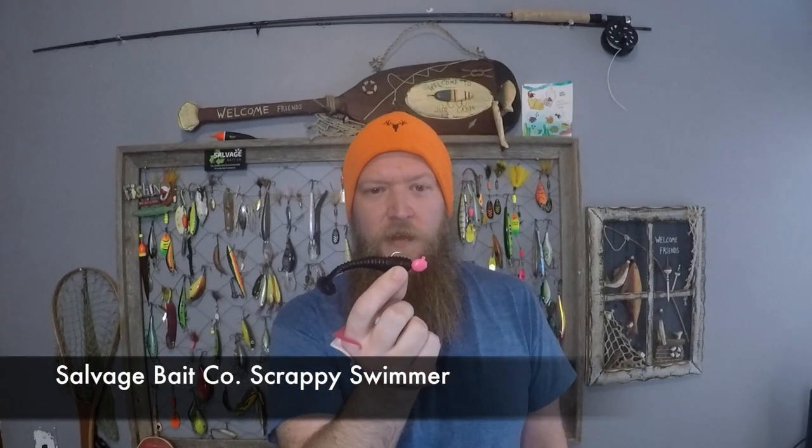So that's a vertical jigging setup with a Lunker City soft plastic on a gumball jig. Here I have a quarter ounce walleye jig with a Salvage Bait Co. Srappy Swimmer, which is a 3.5 inch paddle tail, and this has caught me some nice night walleye with that black color. The white is also great for night walleye. This is one of my favorite lures in the last year or so. Since I started using it, I've caught a lot of nice fish on the Srappy Swimmer.